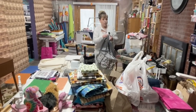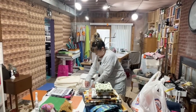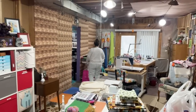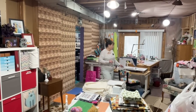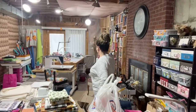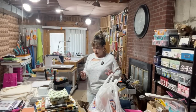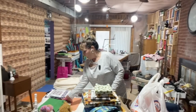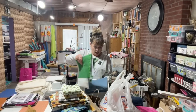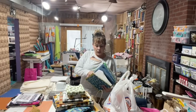I have this little tote. These are all the things that go upstairs that do not belong down here. Let's see, we're going to put these in the other room. Now, I have all of my half square triangle stuff over there, and I'm still working on those, so I don't want to do anything with them. This stack is from a class that I took on how to use Sew Steady rulers. So I kind of want to keep it all together.